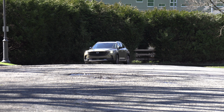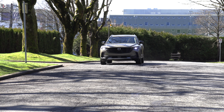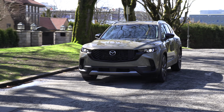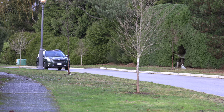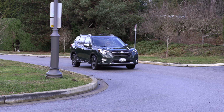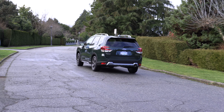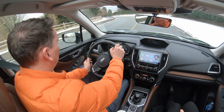So these two handle just so differently. The CX-50 has quite a firm suspension. The steering is heavier. You really feel the bumps in the road, so you have to like that kind of drive. Whereas the Forester is smoother. It seems to soak up the bumps, especially that Wilderness model. I also find that the Forester is a bit quieter in everyday driving situations.